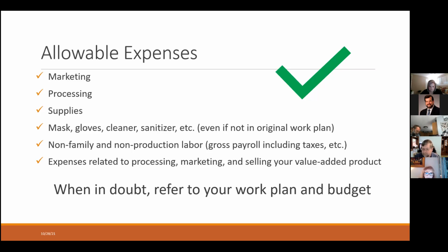So if you're doing that, you want to mark what that is, but that is something I think the federal government's allowing. So if you realize you're going to need more gloves, more masks, sanitizer for farmers markets, that sort of thing, that is allowable under your grant. That's one area where you can tweak your budget without having to ask for a budget modification.